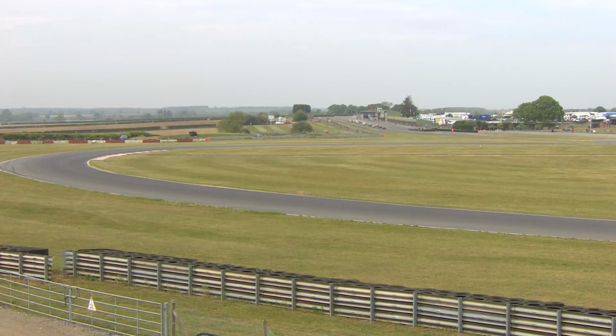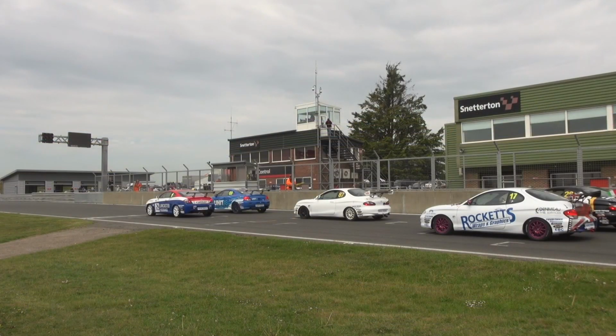We'll have the cars lined up then. They're just coming out of the assembly area now. The course car just completing a lap to make sure the circuit is being cleared. Thank you to our volunteer marshals once again. So the grid is in position then.